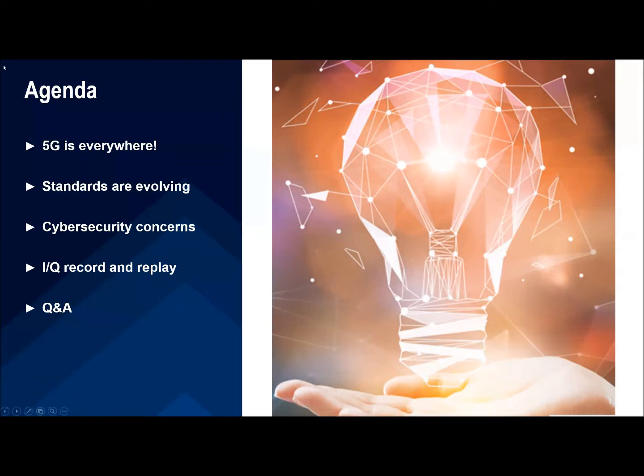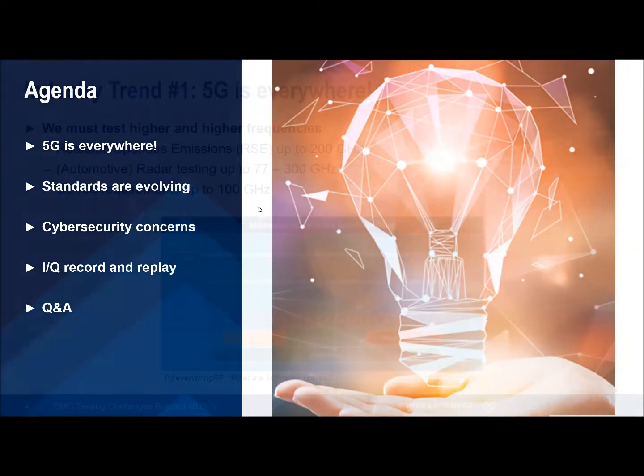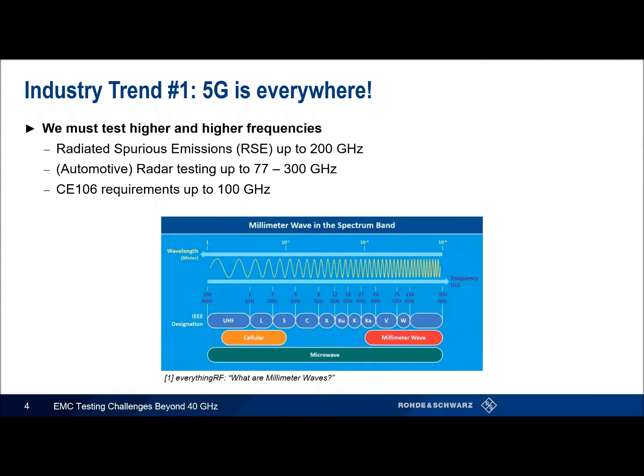All right, so let's go ahead and jump into the first trend here, which is about 5G. Like I said, I think everybody knows, roughly speaking, what 5G is and what it's all about. But I'm going to try to relate it to EMC here. One of the tests that you must be able to perform is called RSE, which stands for Radiated Spurious Emissions. I'll give a more formal definition on the next slide.